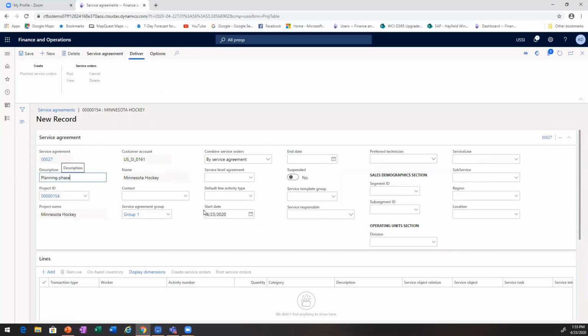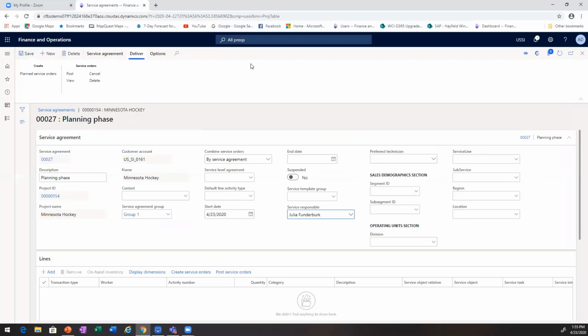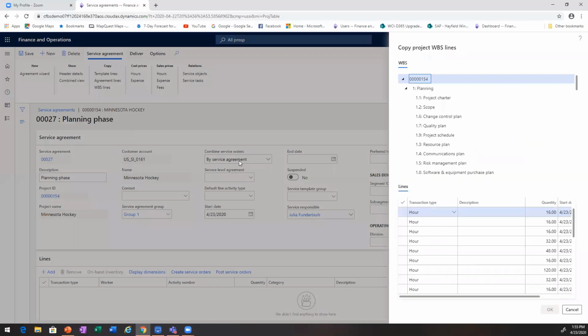So let's just say I want to do the planning phase first. I'm not ready to dispatch the entire project. I'm going to pick who's responsible for it. And right now I'm Julia, because I cheated and she had all the setup. So I'm actually Julia in the system. So I'm going to say I'm responsible for it. And one of the first highlights of our customization is going to be WBS lines. This is a copy function that's going to bring up the full structure of the WBS.